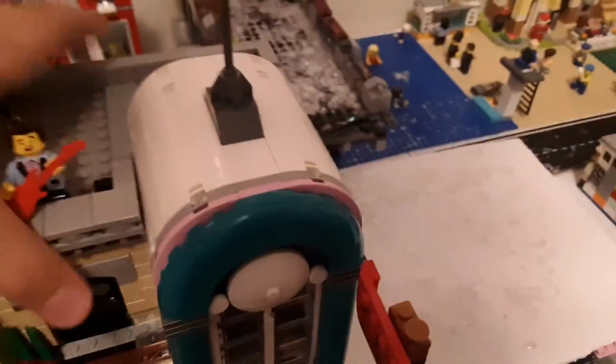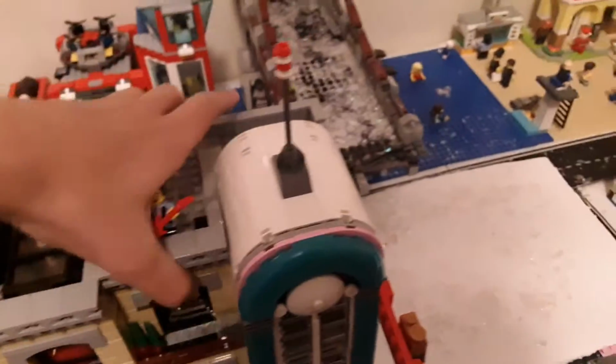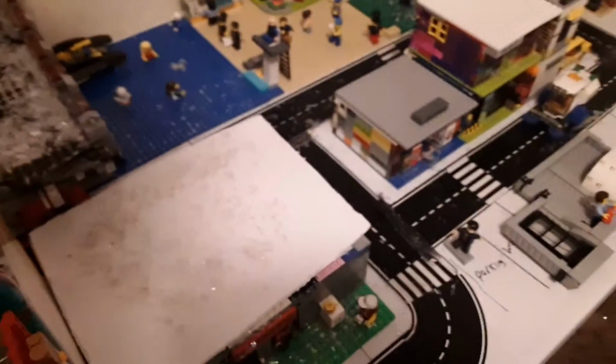So the inside, this top floor, this roof, really has nothing special with it except for this guy singing. The bottom floor, the recording studio, really has nothing special about it. Let me go on to the next floor. I'll accidentally knock one of the minifigures off.